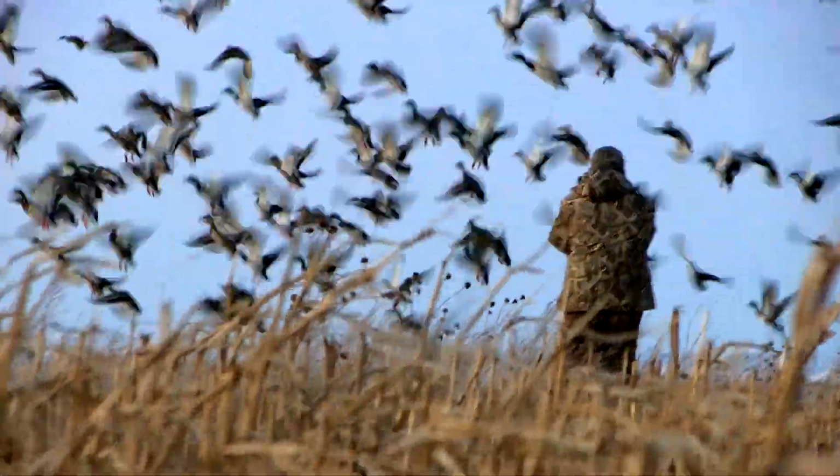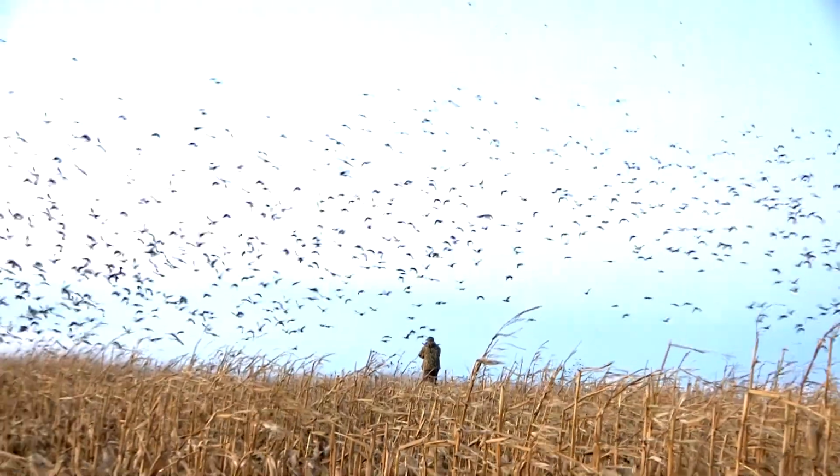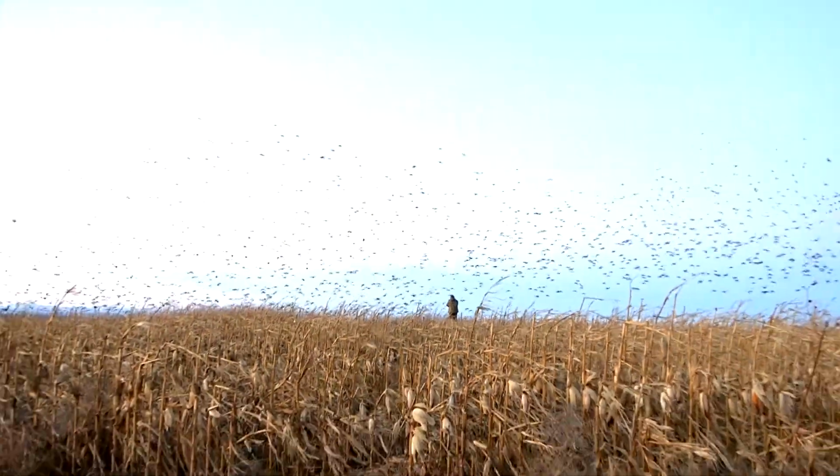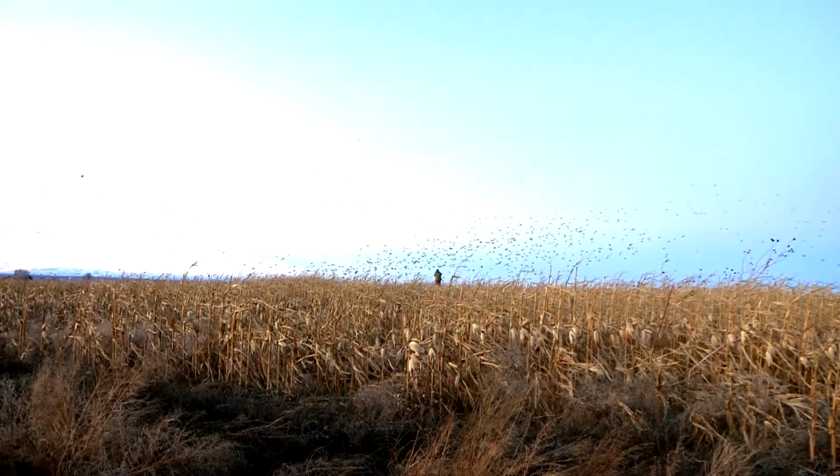People don't think of Idaho for ducks, they think, how big are the potatoes? And that's generally true. There's a narrow band in Idaho where there are a lot of ducks, but they're very fragile. This is a wintering environment for a significant portion of the mallard population that comes down the Pacific Flyway.